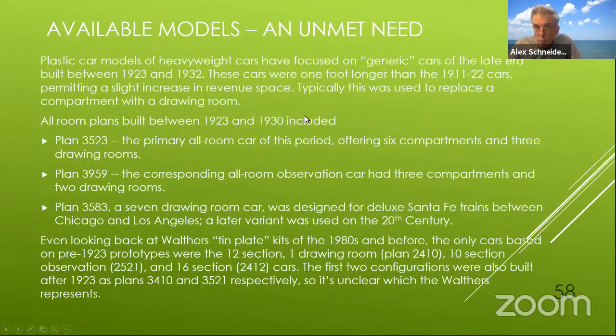Many of us are modelers, and these cars represent an unmet need in the modeling. The plastic car models of heavyweight cars have focused on generic cars of the late era, built between 1923 and 1932. And these are readily distinguished because they were 1 foot longer than the earlier cars, which gave Pullman a little increase in the revenue space. And typically they used this to replace a compartment with a drawing room and increase the potential revenue from each trip.